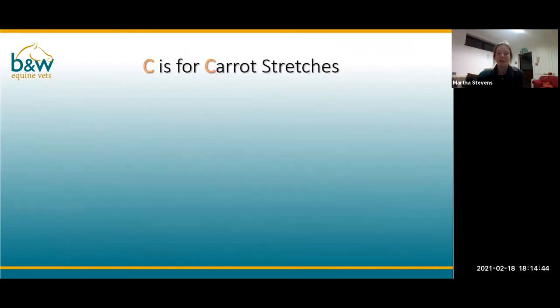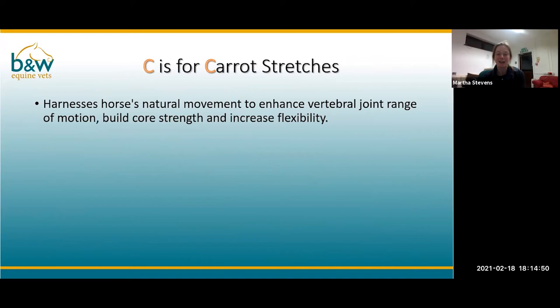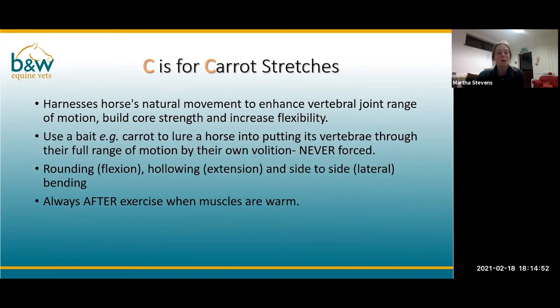C is for carrot stretches, a little bit nicer than bleeding. This is just a really nice thing that you can do to keep your horse moving and nice and supple. Carrot stretches harness your horse's natural movement to enhance the vertebral joints' range of movement, build core strength, and increase their flexibility. So use a bait. The classic is obviously a carrot, hence the term, but you can use any low-calorie treats to avoid little overweight ponies.